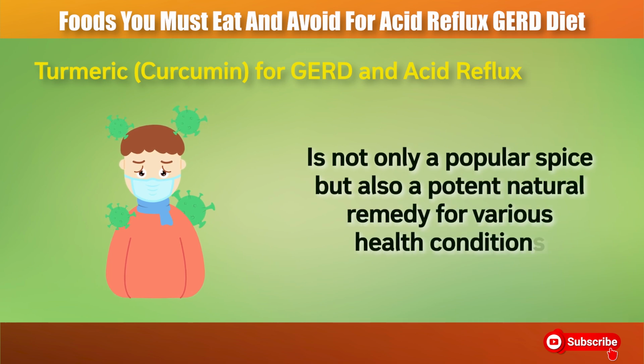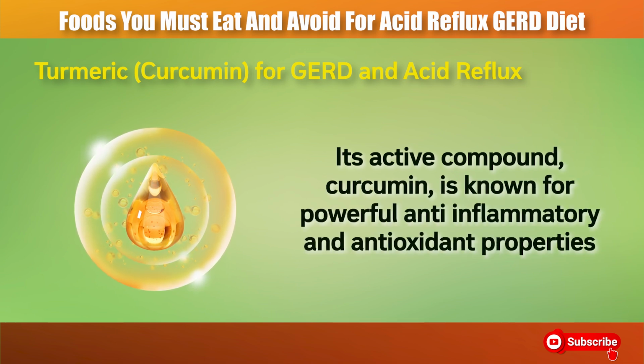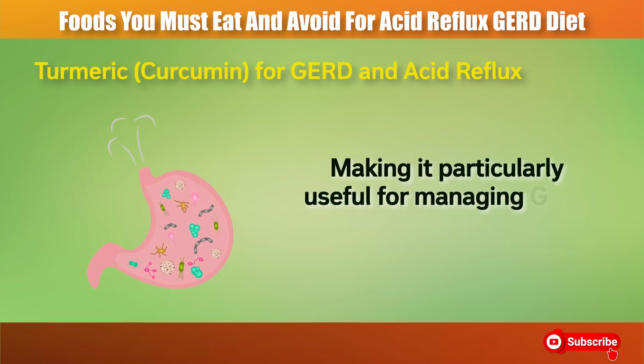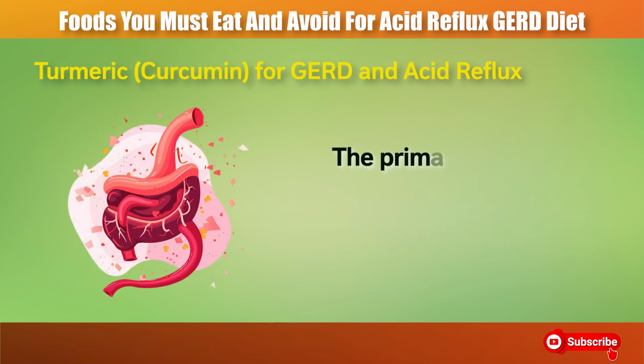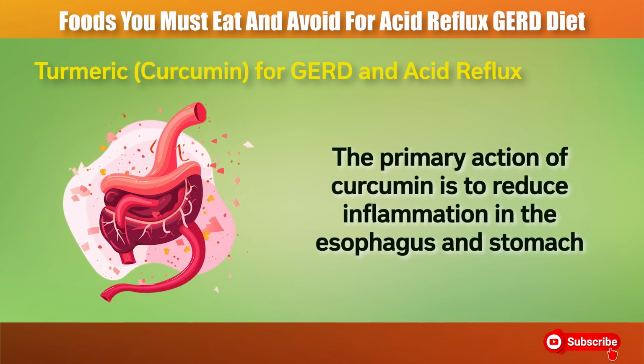Turmeric, derived from the rhizome of the Curcuma longa plant, is not only a popular spice, but also a potent natural remedy for various health conditions. Its active compound, curcumin, is known for powerful anti-inflammatory and antioxidant properties, making it particularly useful for managing GERD and acid reflux. The primary action of curcumin is to reduce inflammation in the esophagus and stomach.